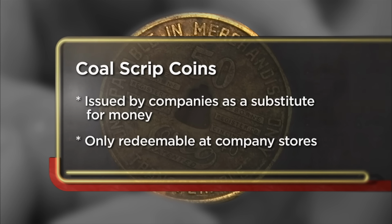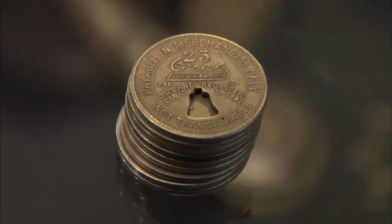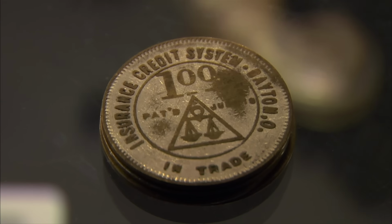I decided to come to the pawn shop today to sell these coal scrip coins I have. They're from the 1920s through the 40s. I think these coins are worth up to $700 to $1,000. I want to get as much as I can for them. So where did you get these? My uncle, he lives in Kentucky, and when he died, he left them to me. So did your uncle work in the coal mines? He lived there, I don't really know. Even though there was coal production in the U.S.